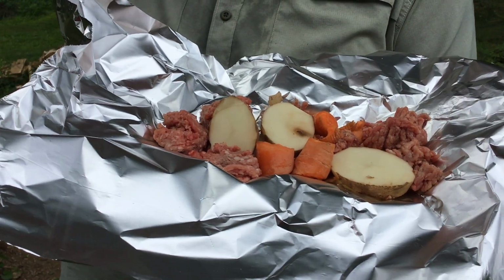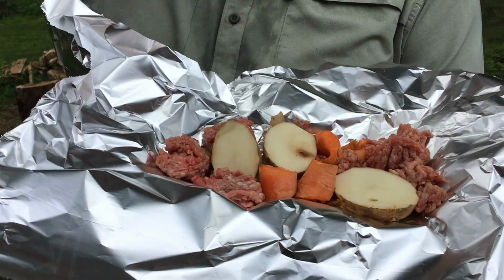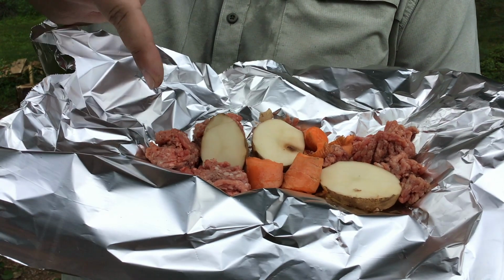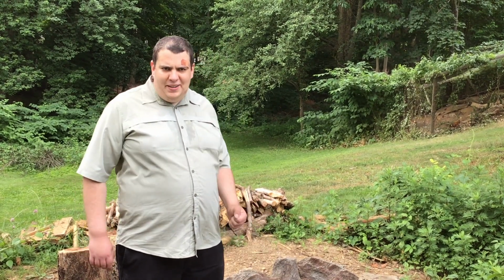Today we'll be cooking potatoes, carrots, and bits of meat. Let's get cooking with coals made by a roaring campfire.